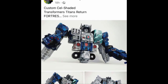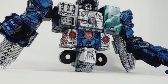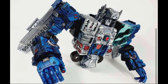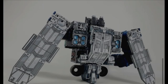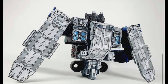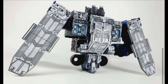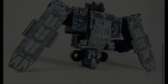Kicking off today with a bit of an update from Elek Custom Toys. Yes, Elek Custom Toys. Pretty much, in my opinion, the best cell shader in the business. And yes, I said shell shader, I meant cell shader. I need to put my teeth in very early on this Saturday morning. He is currently working on this project here, which is the awesome looking Fort Max. He did a Scorponok not so long ago, and now he's working on this. 50% done and looking outstanding.